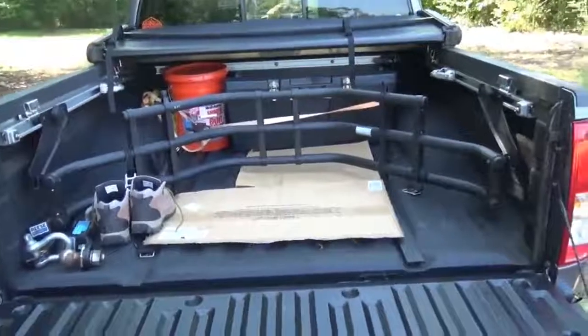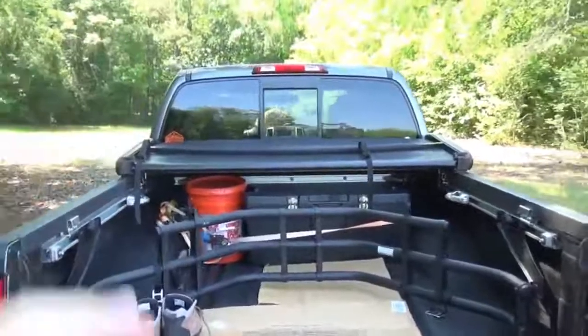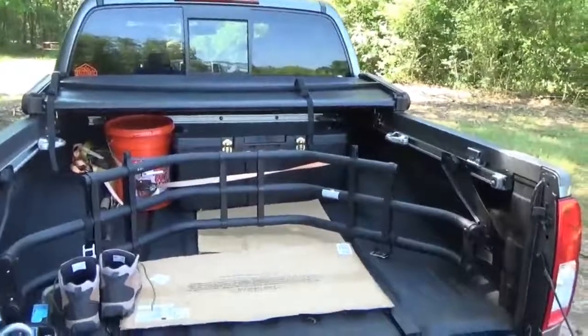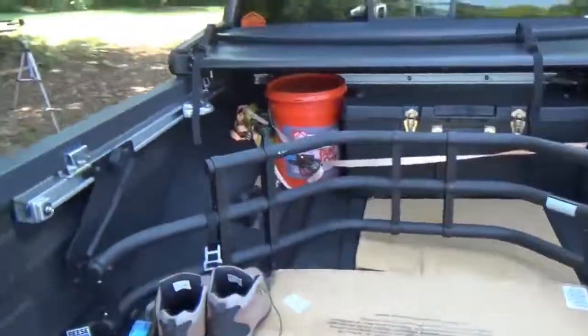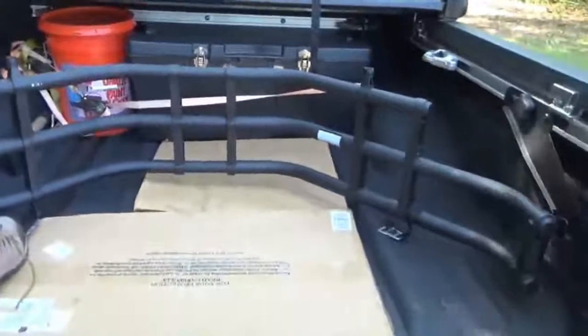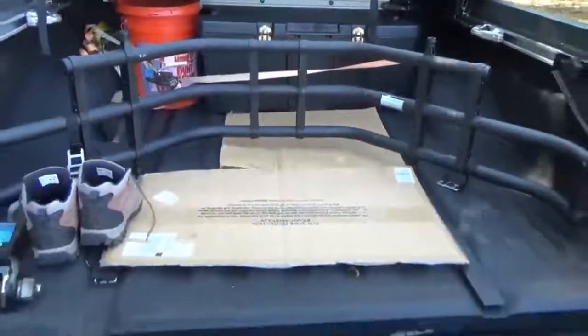Alright, like you've seen before, I have a tonneau cover on the back of my truck here. It's the one that tri-folds. So I've got it folded back. As you can see in here, I have the bed extender, and I got the track system. The bed extender actually works out pretty cool. Didn't think I'd like it at first, but I do like it.